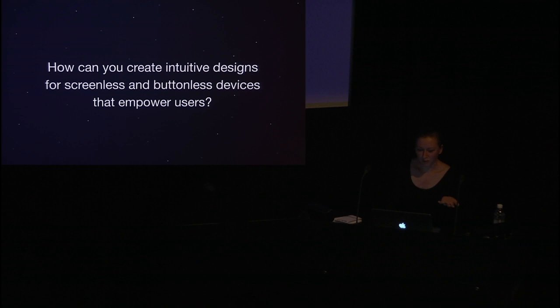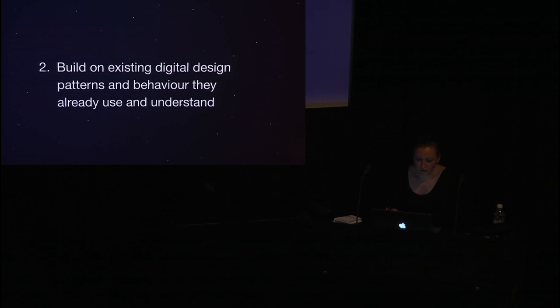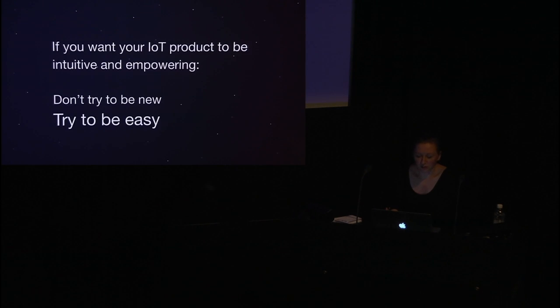So just as a recap, how do you create these intuitive designs for screenless and buttonless devices that empower users? Co-designing, listening a lot to what people are doing, asking the right questions, and that is very important. It's not just hanging out with people, but really trying to know what you're trying to learn, while also being open to seeing what's happening rather than following the script that you've set. And building on existing patterns. So don't try to be too clever, try to be easy. I think that's a really, really big challenge for IoT products and wearable technology. Thanks.